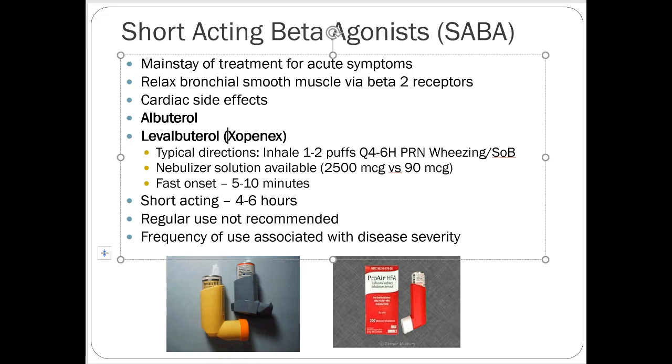And the reason I'm pointing this out now is because the inhaler gives you 90 micrograms per actuation. So each time you spray it, you get 90 micrograms. That's micrograms, mcg. When you take a nebulizer, one nebulizer treatment of albuterol is 2.5 milligrams. It's a lot. So in other words, 2,500 micrograms.